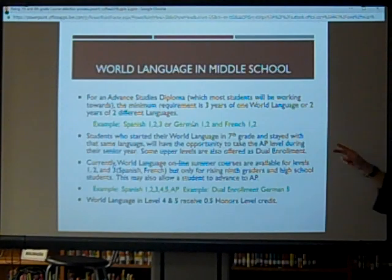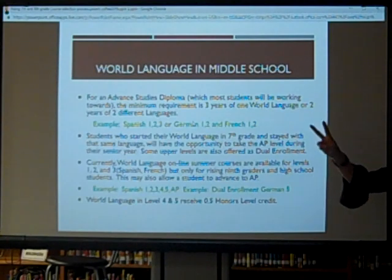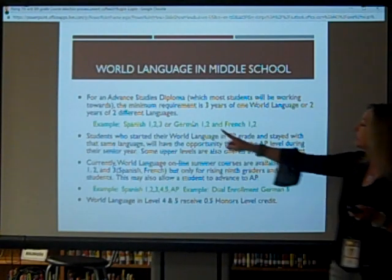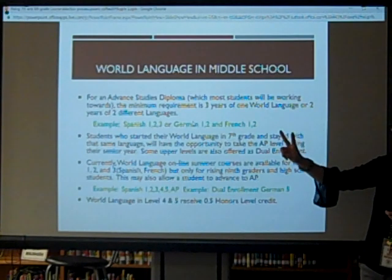And you need either 3 years of one language or 2 years of 2 different languages to just get the advanced diploma. And that's actually not very hard to get because we start language in 7th grade for a lot of students. So an example would be you just need Spanish 1, 2, or 3, or you would do like 2 years of German, and then you'd switch and do 2 years of French.